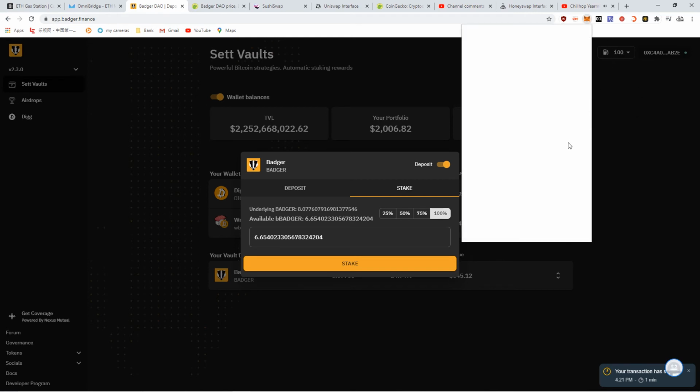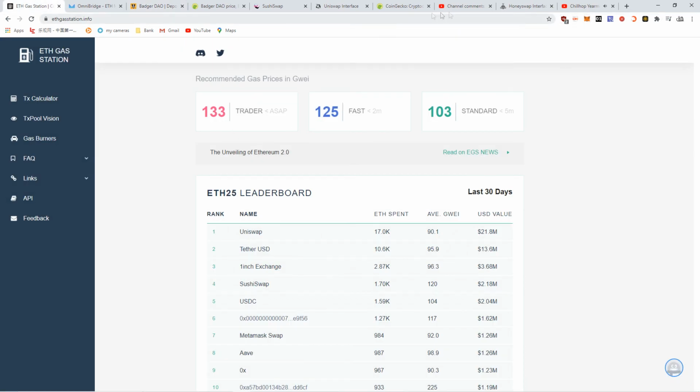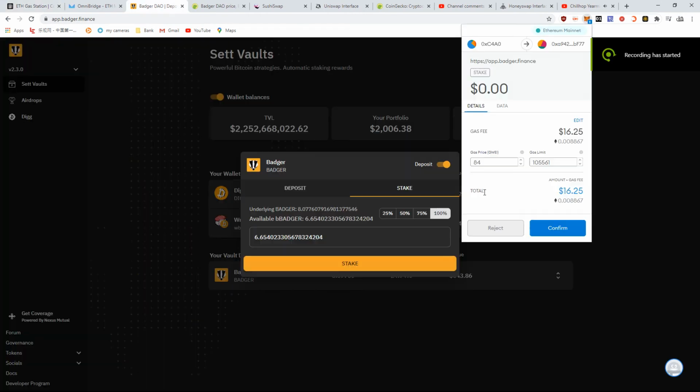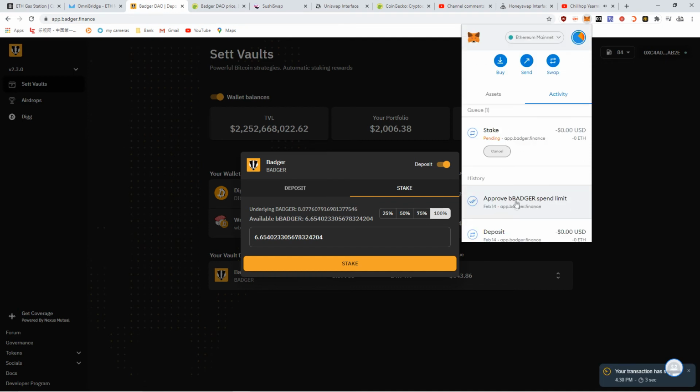This staking might take a little while. It usually uses the lower amount. Yeah, just approving too. So I'm going to just wait for it to approve this time. All right, so we're back here. Now it got approved, and now we'll do the stake. All right, staking only costs $16. That's not bad. All right, so we got the approval.